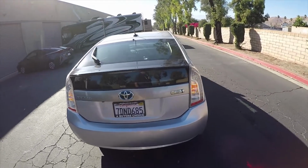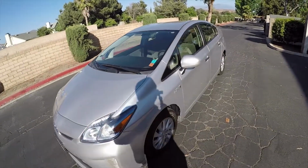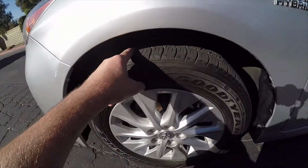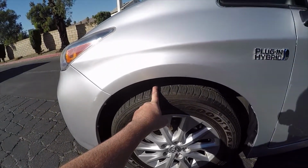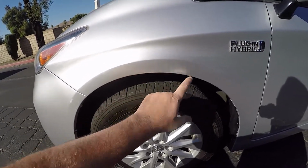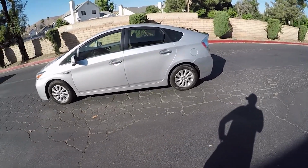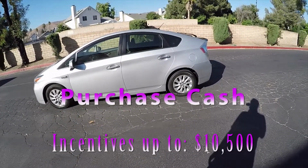I'm going to rattle off these government incentives while I show you the car. Let's imagine for a second, you have to check the price to see what the price is, but let's use a simple number like $11,000. Or even to make it easier, we'll use $10,500 for a selling price example. Then the government is willing to pay up to $9,500 of that, which reduces your out-of-pocket expense to $1,000 before tax and license and registration. So that's a pretty good deal.